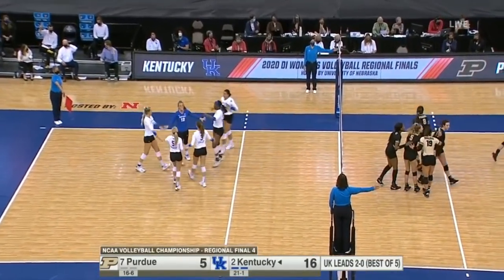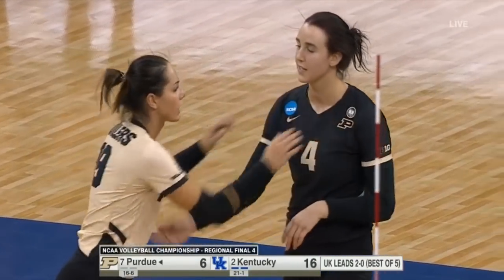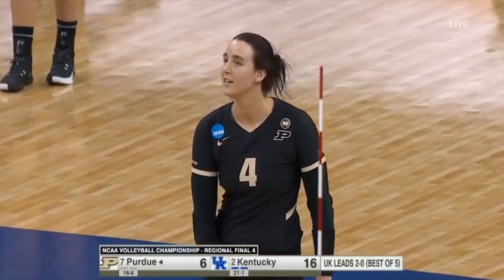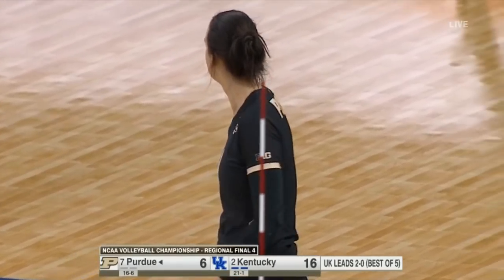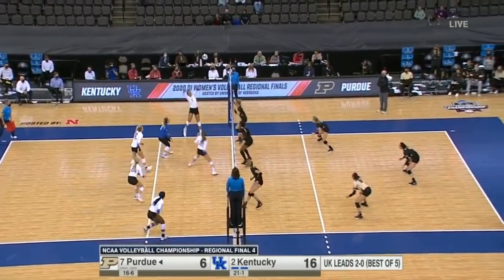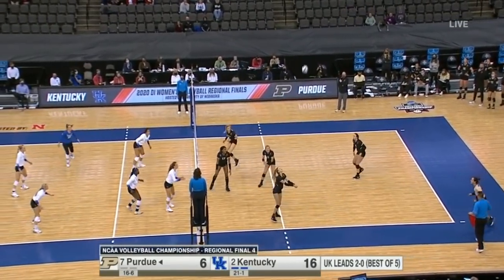That ball perfectly placed on the back line. Crushed out of the back row by Caitlin Newton. Let's update her numbers. Now 8 kills on 26 swings. Purdue is a team hitting only 102. Kentucky now up to 275. Still well below their average. Purdue's done a pretty good job, a lot of that slowing them down early on, they being Kentucky.